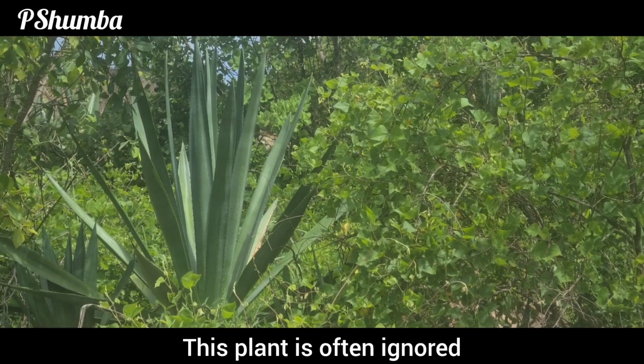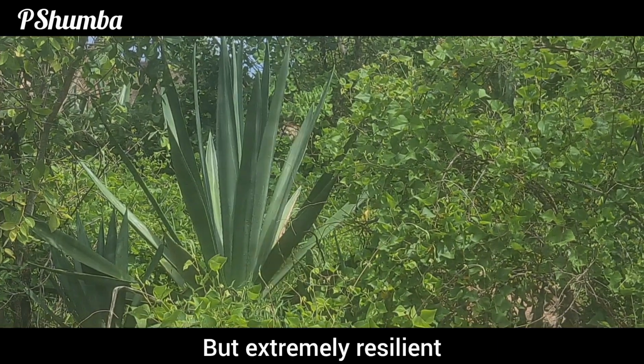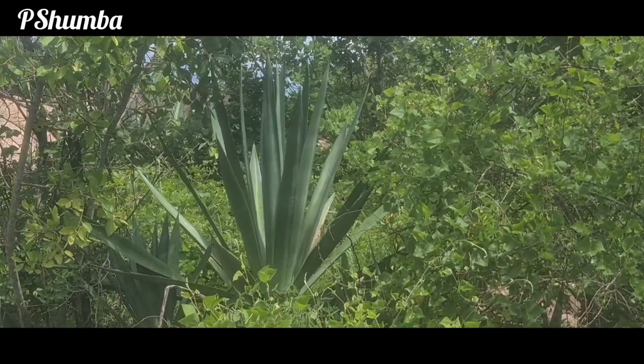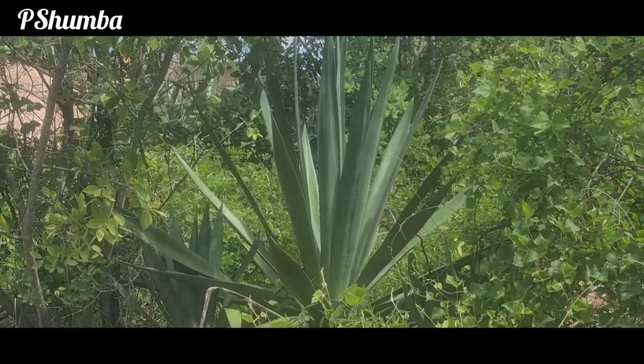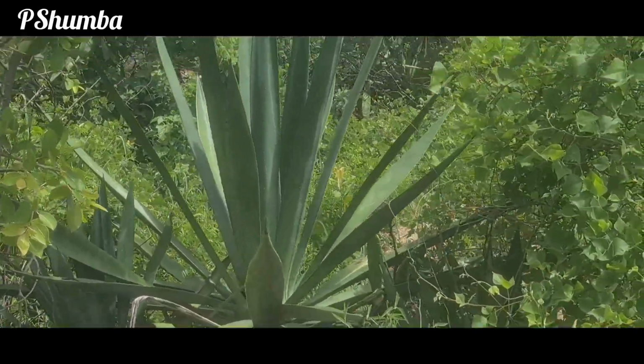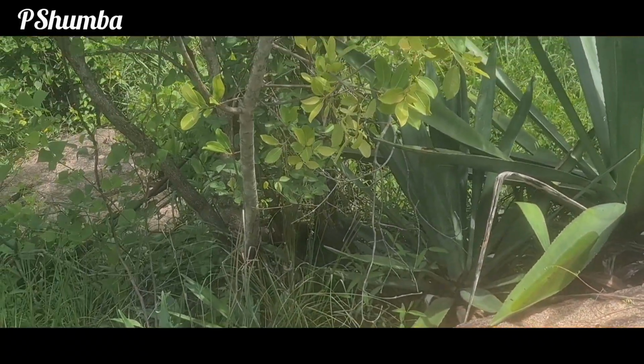This plant is everywhere, yet most people walk past it without a second thought. Sisal is tough, resilient, and extremely patient. It survives drought, heat, neglect, and even fire. But beneath that toughness lies a plant that can either become a valuable resource or a serious land management problem.